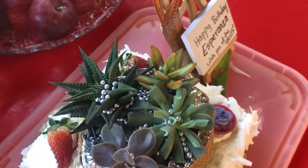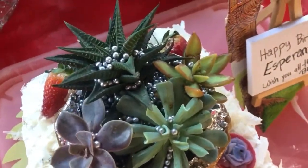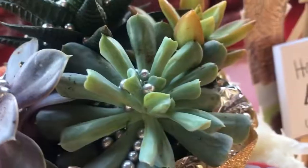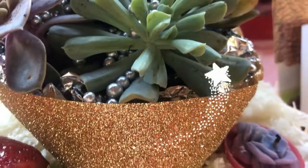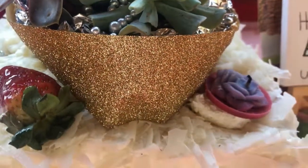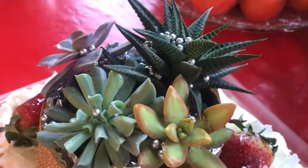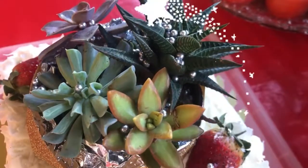And on this video, I want to share to you how to make this beautiful magical cake. I say magical because it really brings magic to the receiver, and magical because it is kind of easy to make like magic.